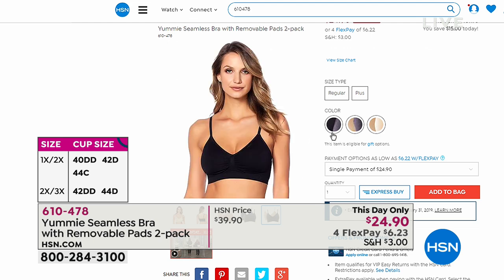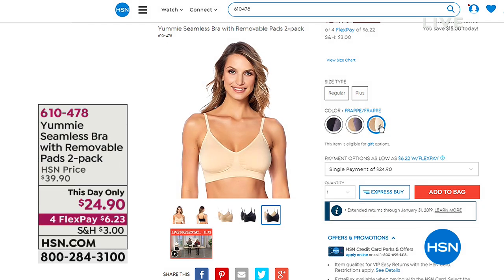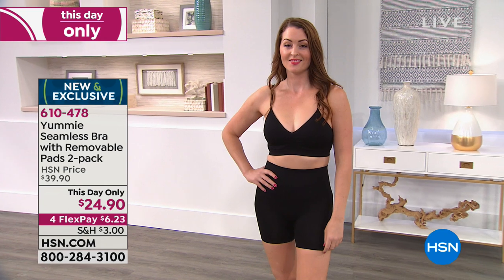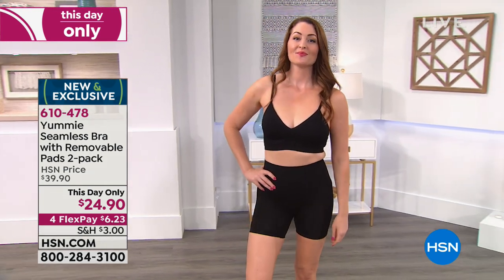This is for lounging, for hanging out in the house. People who are big-breasted, they tell me that they love sleeping in it. You know, it's for running errands. You're not going to go running in this bra or anything like that. It's your everyday, cool, lounge around the house, comfort bra.